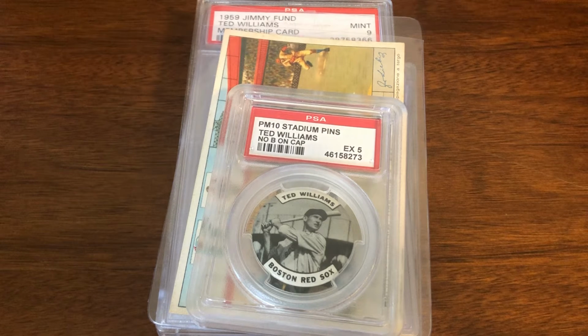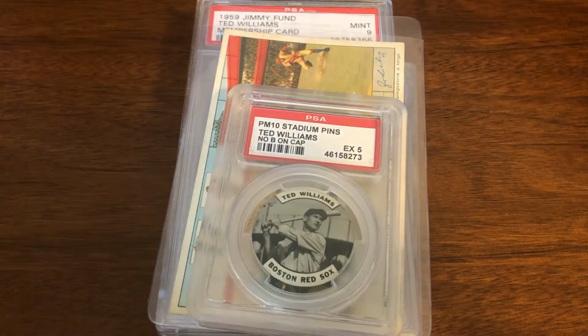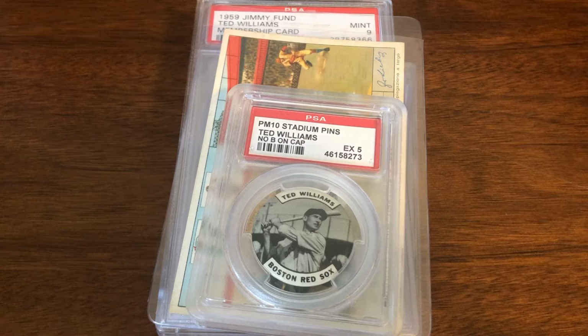I've been very lucky in that on Facebook sales have been going pretty well. I've gotten to know a few people, and I had a few Ted Williams autos that a Ted Williams collector who I've dealt with before was interested in, and he had a few extra Ted Williams items, so he asked if he could trade, and in this particular instance, I went with it because I think I can basically move all of these pretty quick.